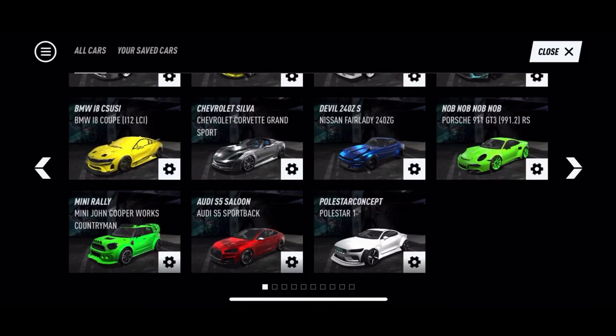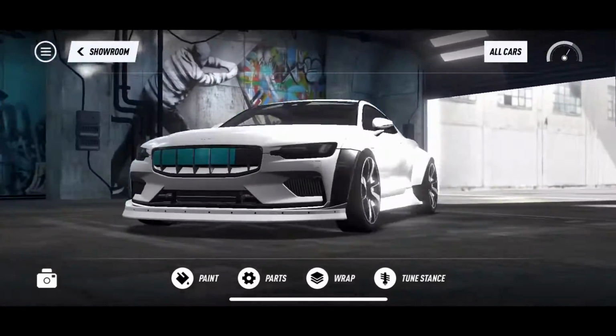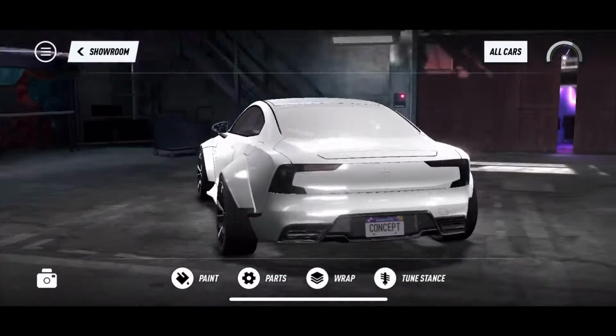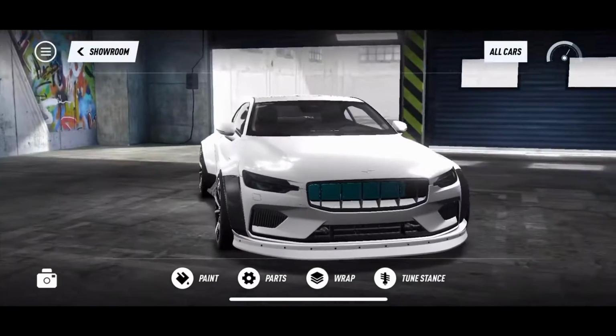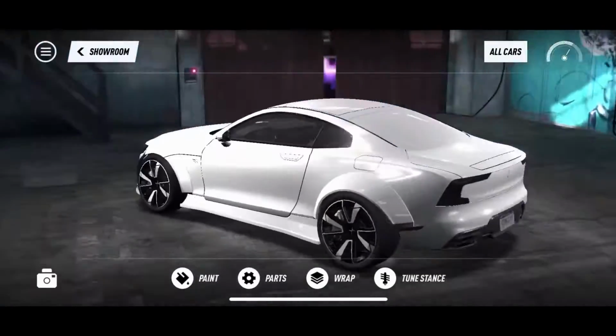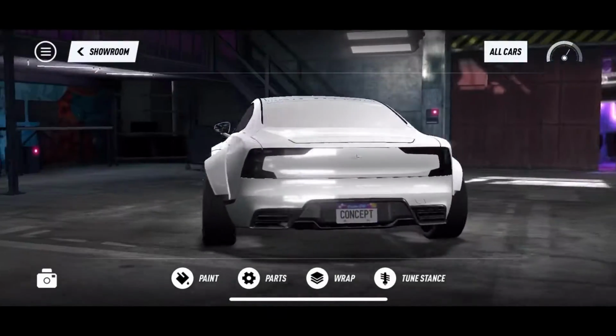After that, we have the Polestar one. This one I just decided to give a few simple upgrades, and that was about it. No need for a crazy wing, no need for huge mismatching bodywork, so I just went for a simple wide body kit, and that was about it for this thing.